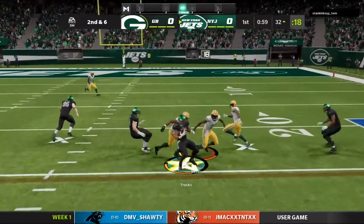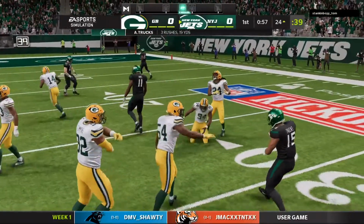From the gun, he'll hand this off. And they'll be inside the 25 now at the 24.